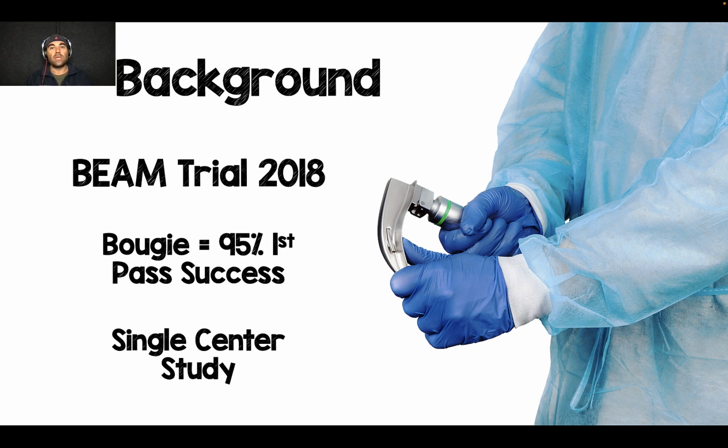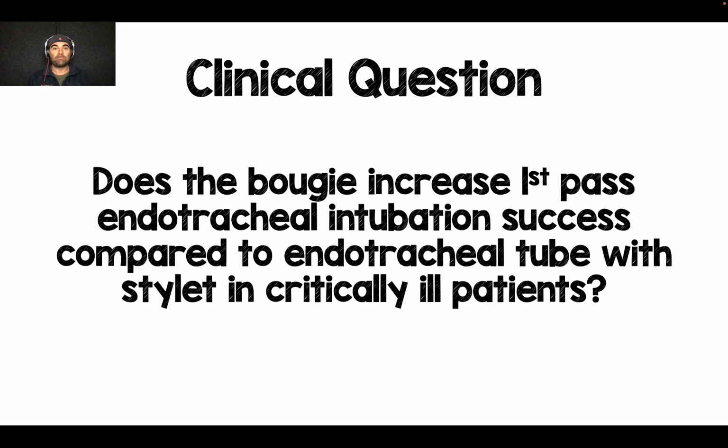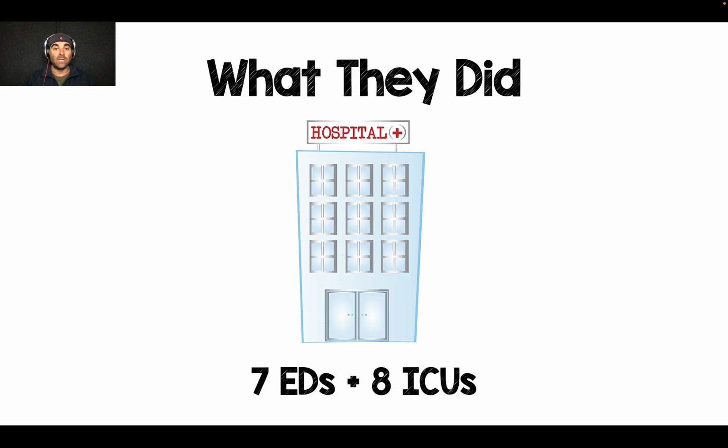So the question now becomes, if we apply this new technique to a bunch of people who haven't practiced with the BOUGIE, will we still have as high a first pass success rate? So the question they were trying to answer is, does the BOUGIE increase first pass endotracheal intubation success compared to endotracheal tube with stylet in critically ill patients?